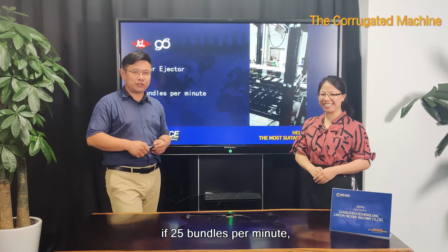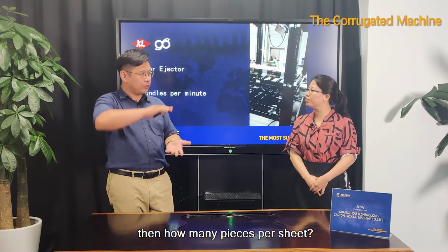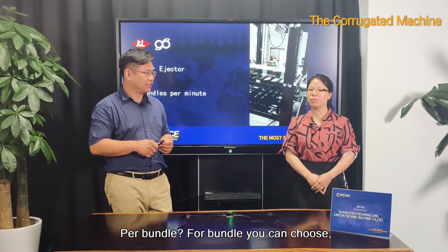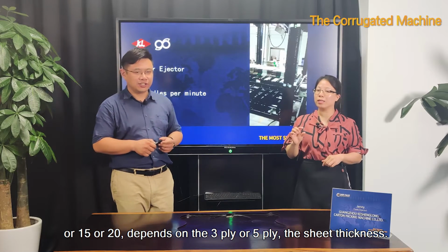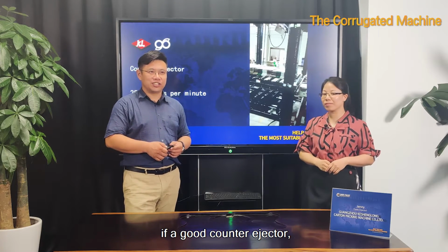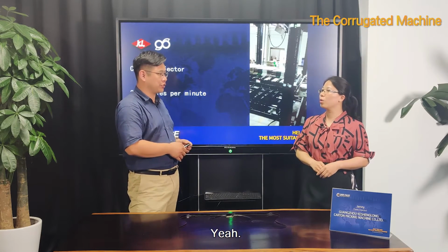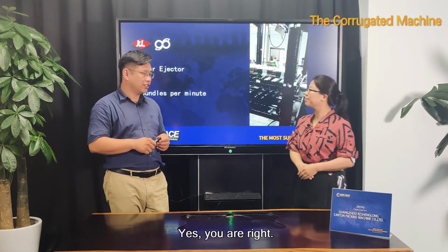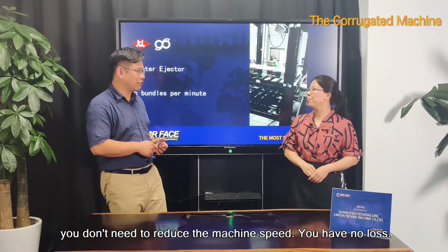So if 25 bundles per minute, and usually you run 5 layers, then how many pieces per bundle? Per bundle, you can choose. I think most customers will choose 10 pieces per bundle, or 15 or 20. It depends on the 3-ply or 5-ply, the thickness. So with a good counter injector, if 10 pieces per bundle, then you can run 250, right? It's a very simple calculation. Around 200. Yes. If 15 pieces, you can run full speed. You're right. So even if you run 5 layers, you don't need to reduce the machine speed. You have no loss.